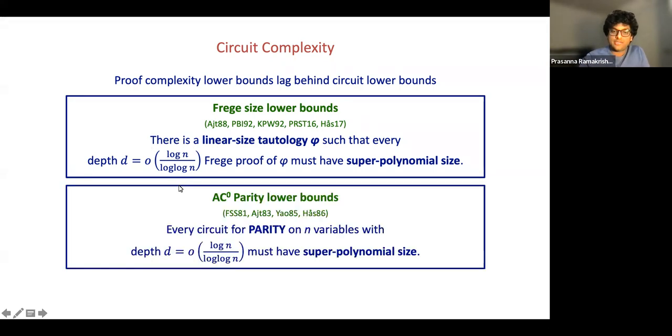And this should be contrasted with the following parity lower bound, that every circuit for parity on n variables with the same depth must have super polynomial size. And so it turns out that these two results are deeply connected, but as you might imagine, it's not so obvious how to get from one to the other, as is evidenced by the 30-year gap between the end of this story and the end of this one. But by this point, the bounds have caught up, which is an amazing thing.